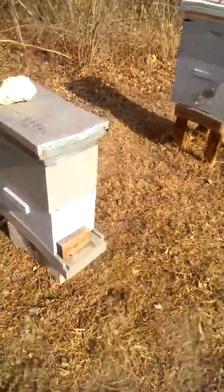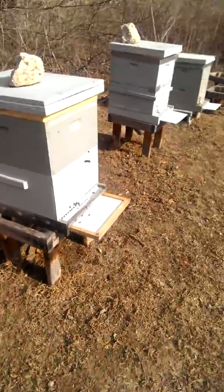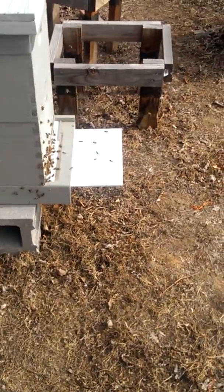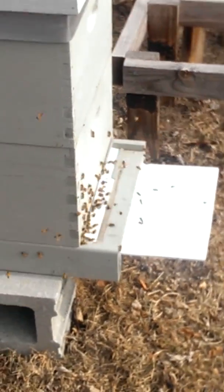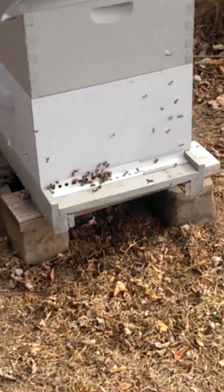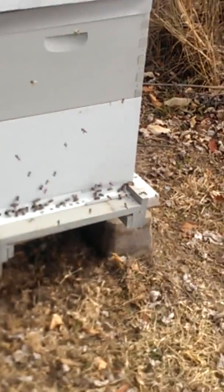So anyhow, it's warm enough I could open these up and take a look at them, but I'm just not going to bother them. I'm happy with what I'm seeing, and it's looking good. I'm pleased. Some of them obviously don't have quite the activity that others do, but at this point they're still alive and doing well. So just a quick little video.